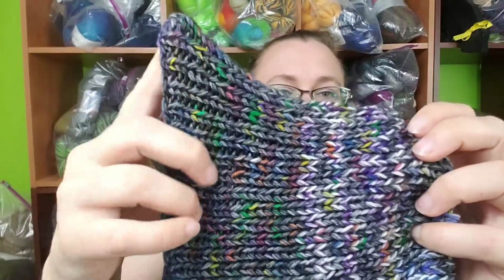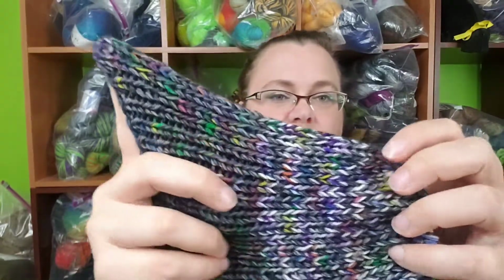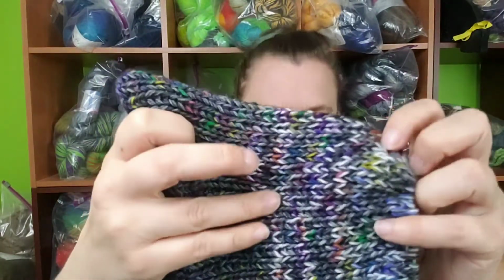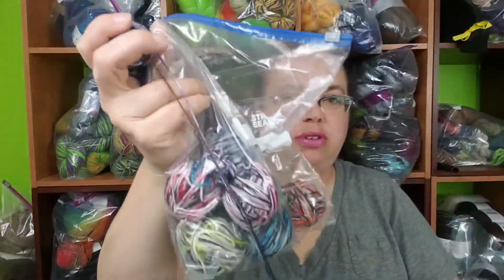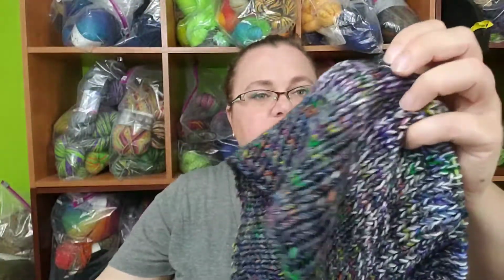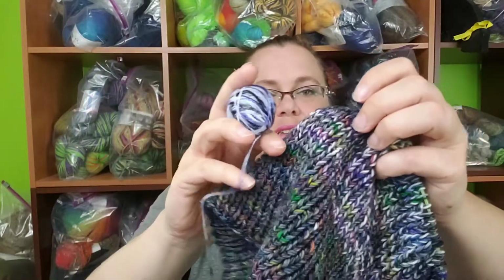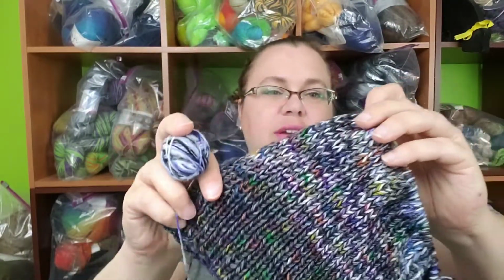So this is the merino nylon fingering held double that I dyed up. And then I faded it into my first ball of yarn, which was out of this set by Into the Deep UC, and it's that purple right there. So I did the purple, and now I'm on this little ball, I've just done a few rows of it, and you can kind of see it starting right there.